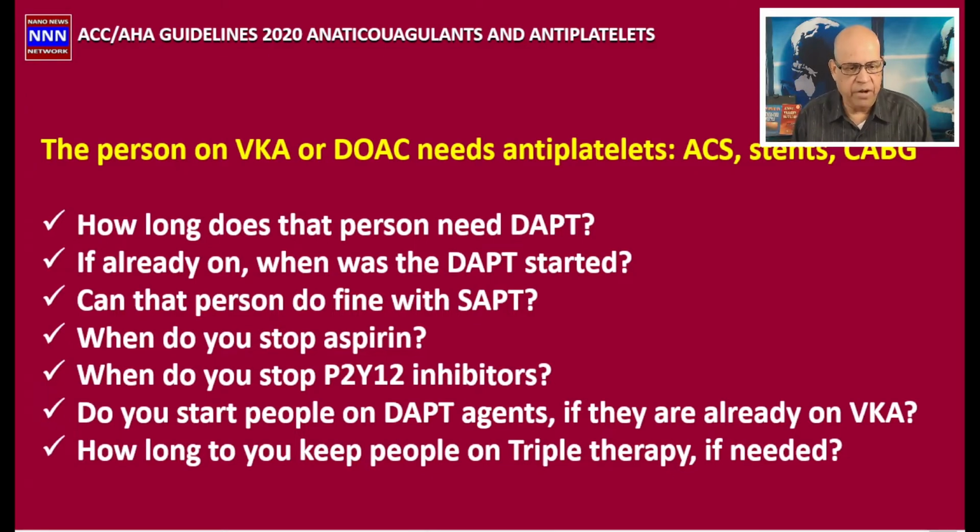When do we stop aspirin? When do we stop P2Y12 inhibitors? We have to know all these things before we can really decide what antiplatelet agent we need to continue and what anticoagulant we prefer in these patients. Do you start people on dual antiplatelet agents if they are already on vitamin K antagonists? How long do you keep these patients on triple therapy if absolutely needed?